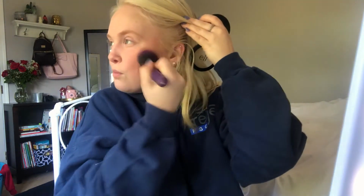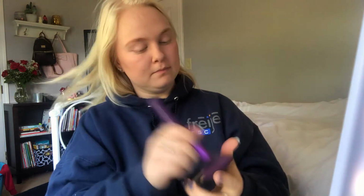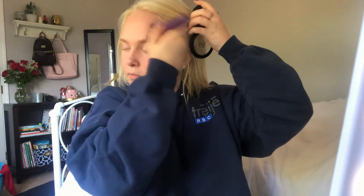I used to not use a lot of e.l.f. products other than the translucent powder, just because I thought that they were poor quality, but they really have upped their brand and the quality of their products. So if you're looking for a translucent powder or a bronzer, I would definitely recommend these two just because the quality of them is so nice for a drugstore makeup.